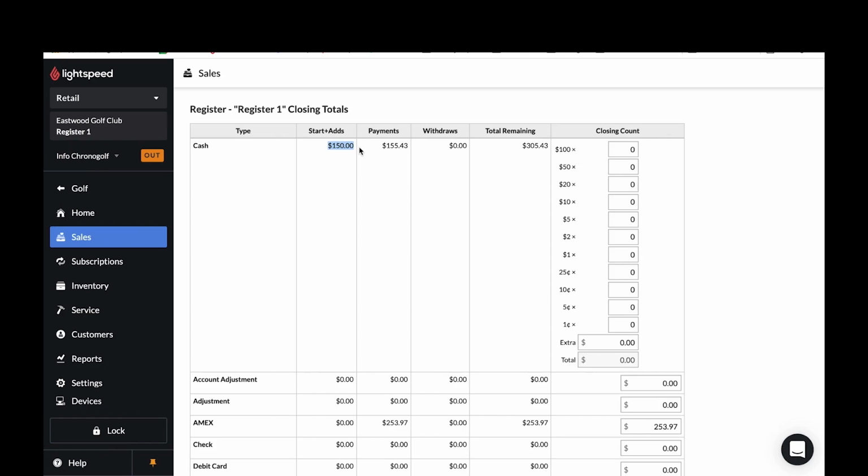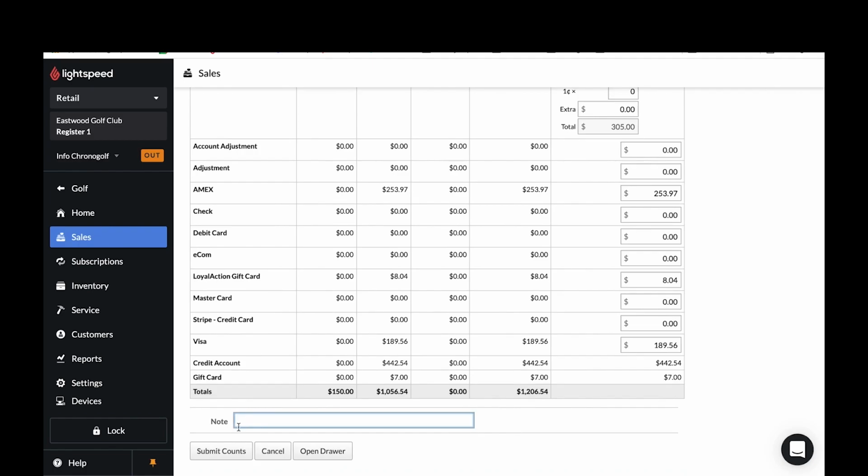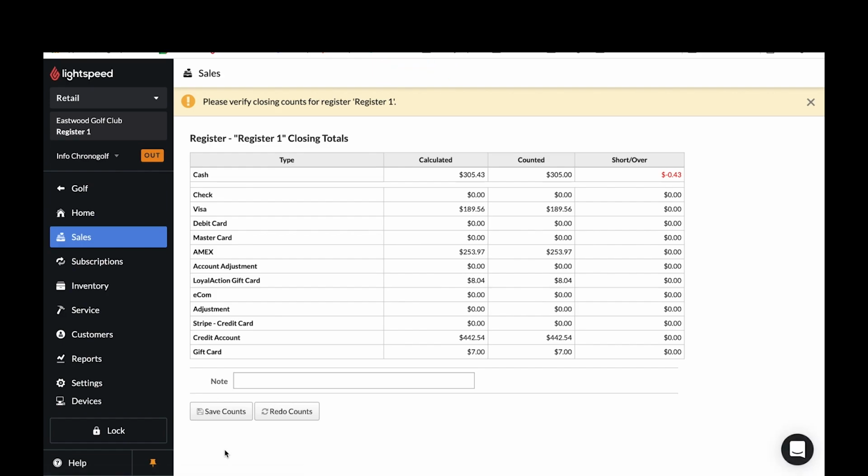The start is that starting count that we started off the webinar with, the payments that we made throughout, and so what total should be in the register. So if they go ahead and put in the denominations, they can go through there just like we did with the starting count. Otherwise, I can go ahead and put in my amount, 305, perfect. And now you can just batch out, make sure that everything matches perfectly down here. Again, you could put a note if you want to. When you click submit counts, you're actually going to see that there was a short over.